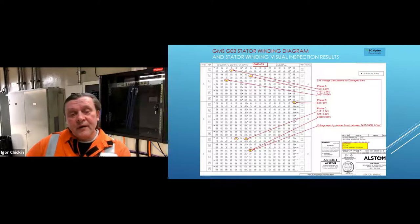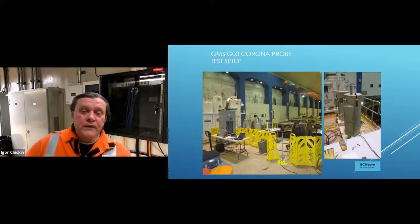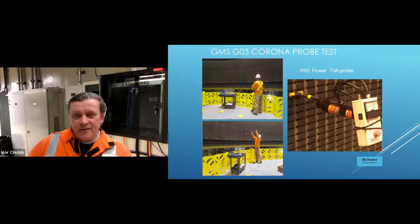In order to pinpoint what bar in the circuit gives us that high PD reading, we performed a corona probe test. So let's look at the setup for the corona probe testing equipment. We have two transformers connected in parallel, and we have a cable reactor to tune it. It was interesting, because when these two transformers work in parallel, they share the load, right? The impedance of one transformer was a bit higher, so it took a bit more load, but it was right on. That's just my recollection that we spent some time to tune it.